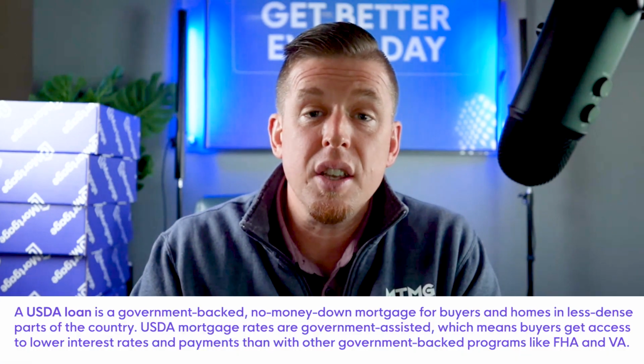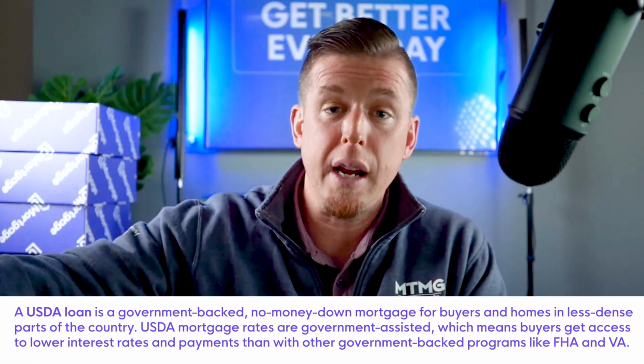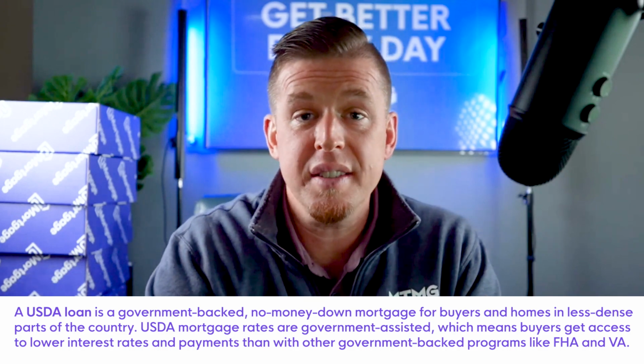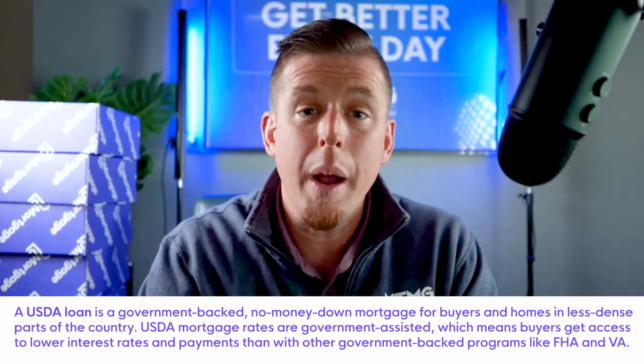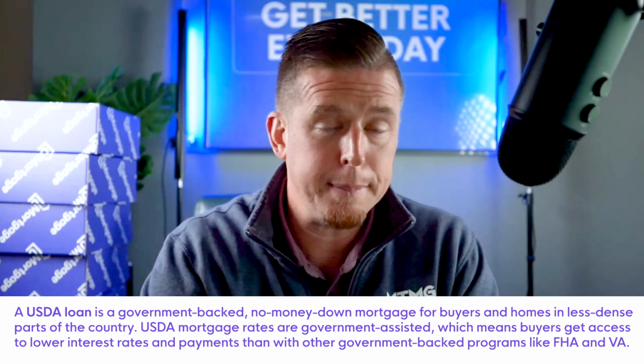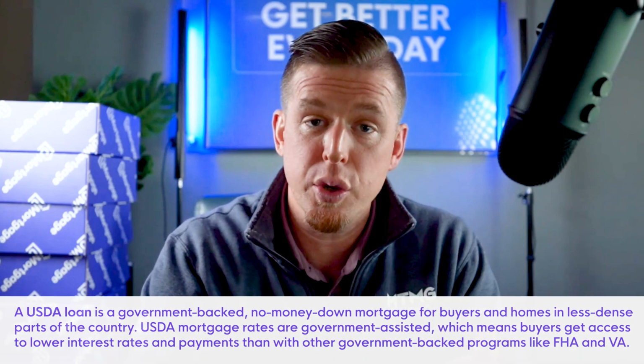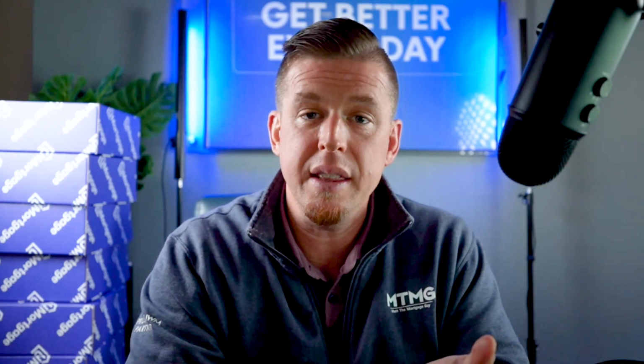USDA is a home loan that's for rural areas. There's actually a website online where you can search an address and say, is this eligible for a USDA loan? USDA also does 100% financing. They do charge mortgage insurance, but you're able to get in there with 100% financing. They've got their own rules and regulations only for rural areas.